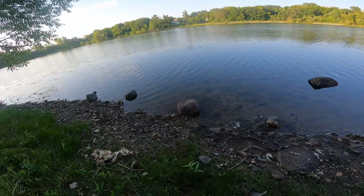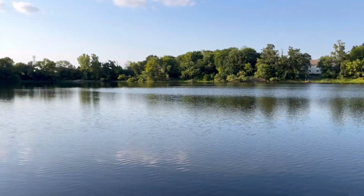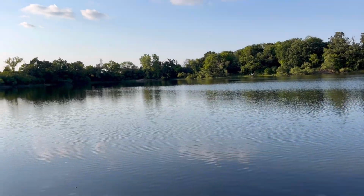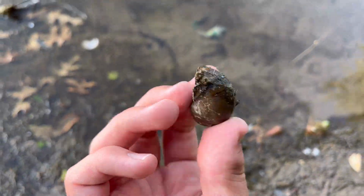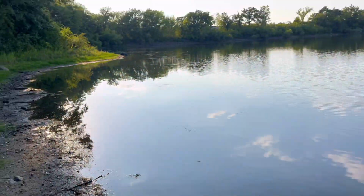It's actually like 100 degrees out right now. Now that is the juice right there, guys. So there's barely any weeds out in this spot anymore, and we have a nice flat ground to cast from. And actually I see little shells, nothing in them, but a lot of little shells across the bank. I guess there's snails in this lake.